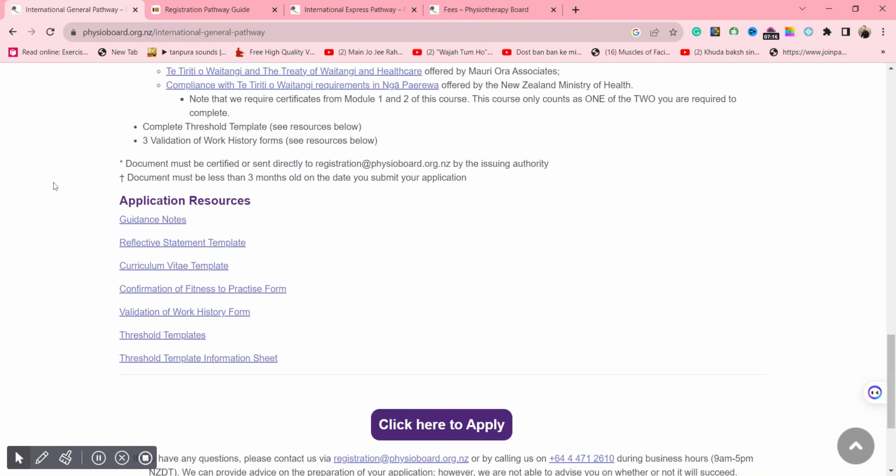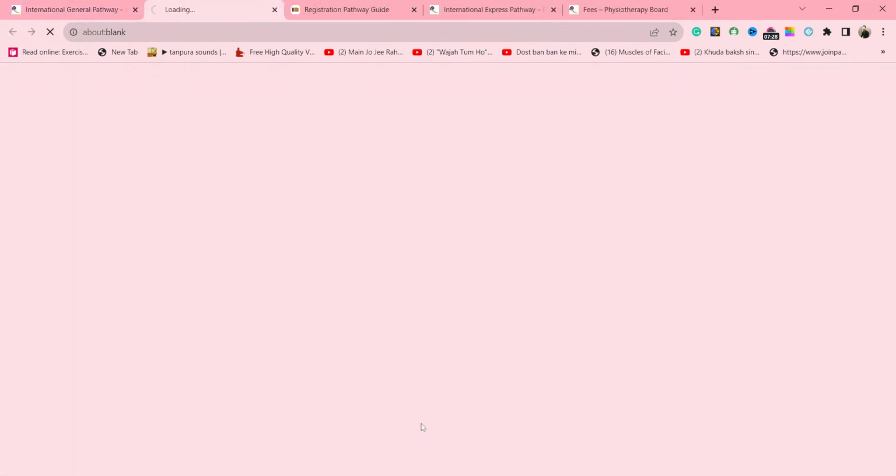You will go down and download the CV template from here, and you will edit your CV as per the CV format designed by the New Zealand Board of Physiotherapy. After getting all the documents, just click here, and then this window will open in front of you. You just have to upload all the documents here.